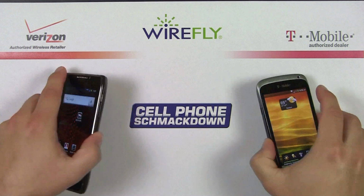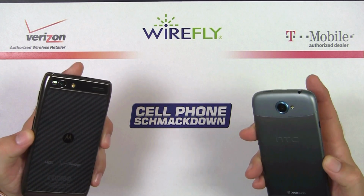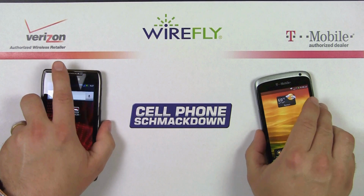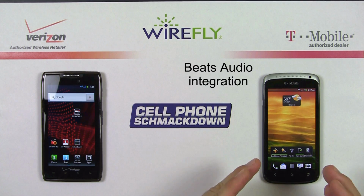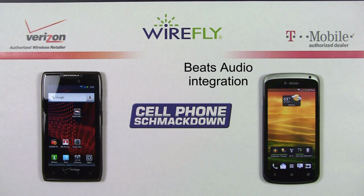Both of the rear-facing cameras record in 1080p, and they both have an LED flash, so very similar video quality from both the RAZR and the HTC One S. One additional multimedia feature that the HTC One S has that the RAZR Maxx does not is Beats audio integration. Beats audio integration is a digital equalizer that gives you a fuller, richer, cleaner sound out of your music and media content from the phone.